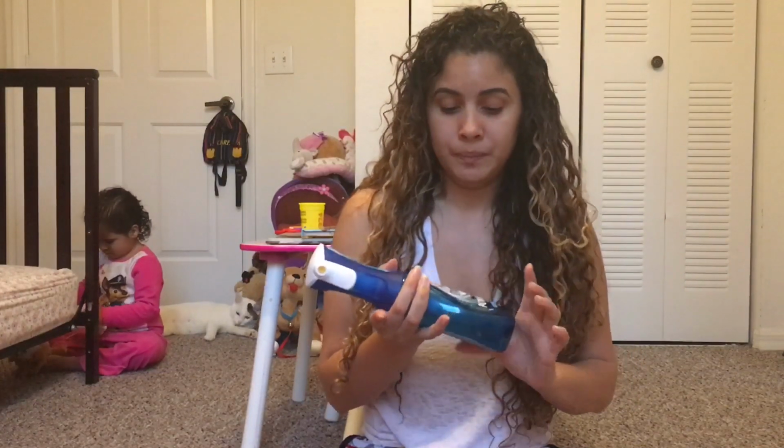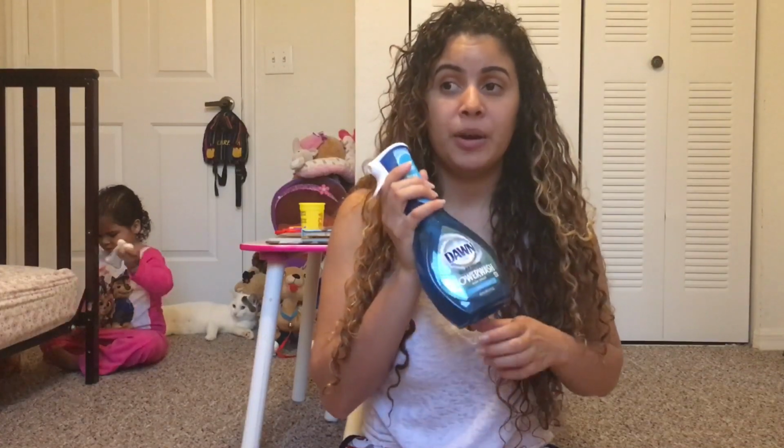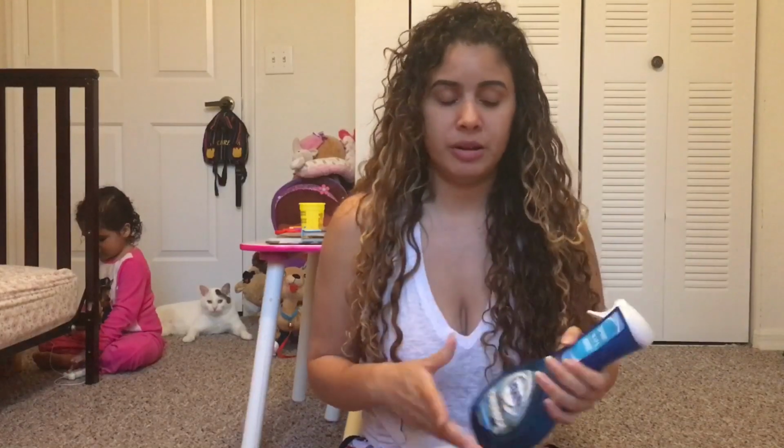Even though I have another one of these bottles from couponing, I still haven't used them yet. But I know they're really popular and they're getting a lot of good reviews. So I'm excited to try it eventually, once I have my stockpile in order. If I end up not liking it, I'll give it to my mom, and this bottle I'll probably donate. So yeah, guys, that's my rant for today.